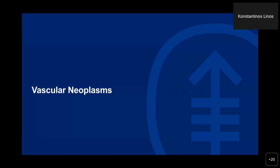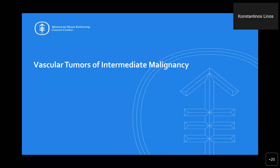So let's move now to vascular neoplasms, which is a very difficult topic. There are a lot of different vascular tumors, and let's start with vascular tumors of intermediate malignancy. Most of the mesenchymal tumors in the WHO that are distinct entities are intermediate malignancy. Intermediate malignancy means they have a higher rate of local recurrence, so you need to excise them with clear margins, but they have a lower rate of metastatic disease, less than 5%.